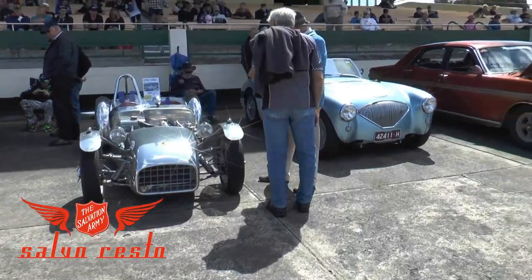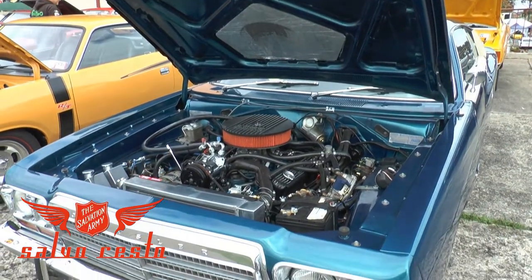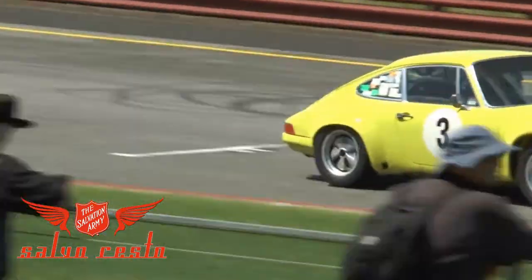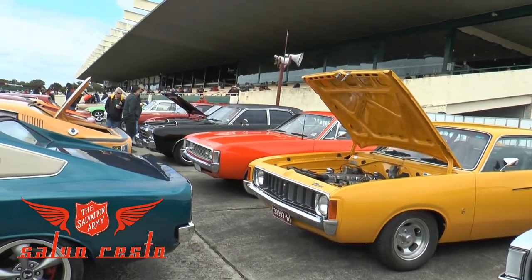The race meet's good. We've seen a lot of old cars and a lot of fairly new ones as well. Walking around, having a look at the engines of the cars. Probably can hear the cars in the background banging around. Yeah, pretty cool.